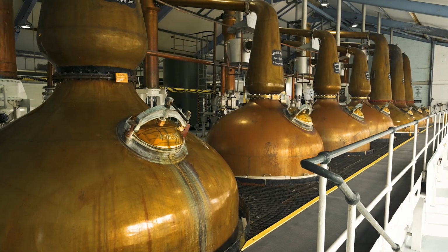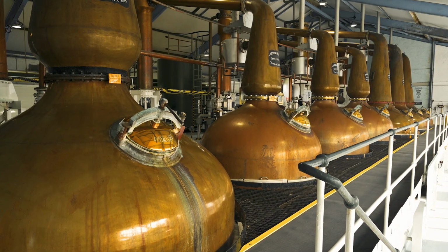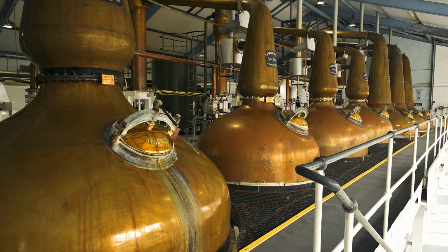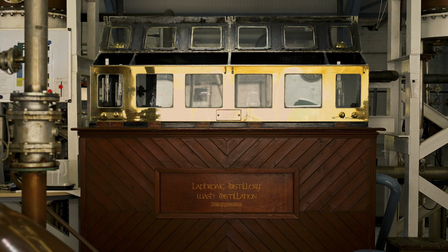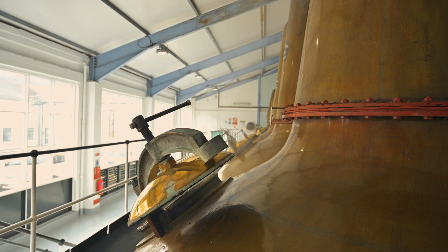We have steeply ascending line arms, which is also unusual within the industry. This creates more reflux and therefore produces a lighter new make spirit. We also have the longest 4-shot run in the industry at 45 minutes. We have a double distillation.